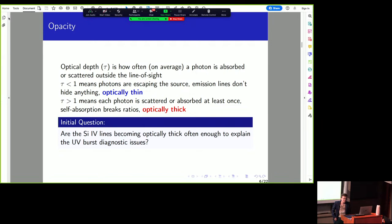And so that means that a lot of our photons that are leaving the source aren't making it to us at the point we're observing them. And that means that it's hard to tell accurately what's going on with intensity, because some of them just aren't hitting us. And so we refer to that as being optically thick. And that led to our initial research question, which was, could the silicon-4 lines in UV bursts be becoming optically thick enough, often enough, to explain those issues with the UV burst diagnostics?